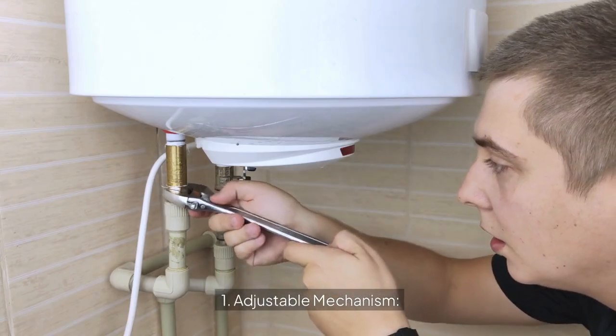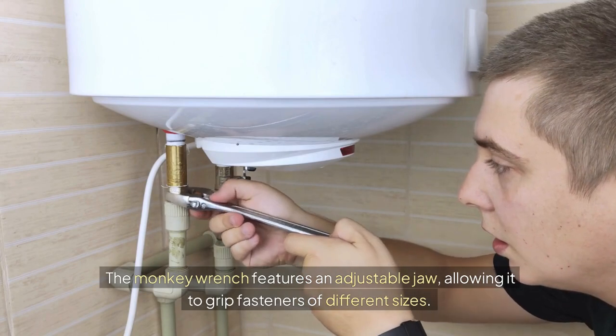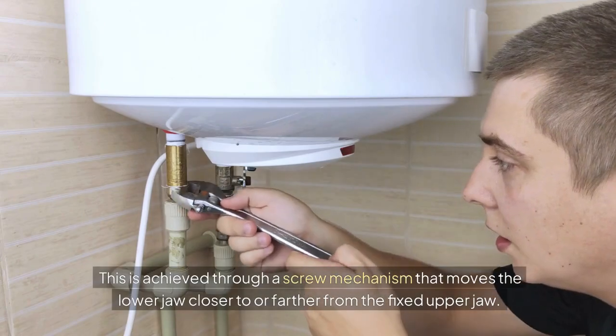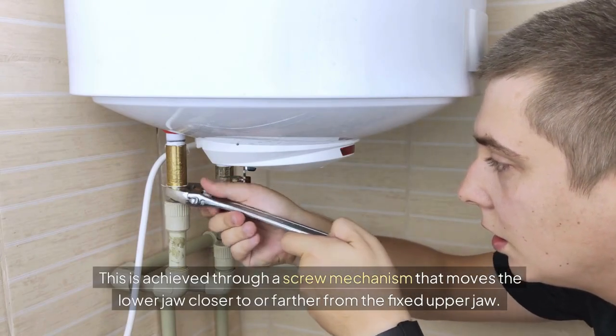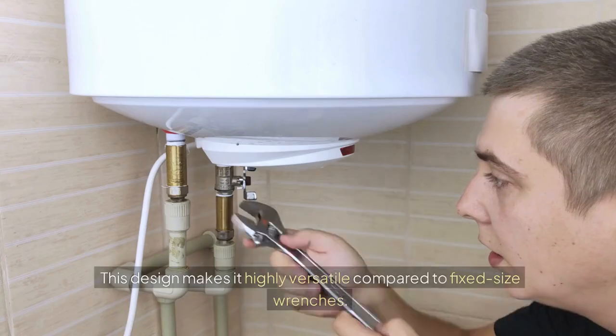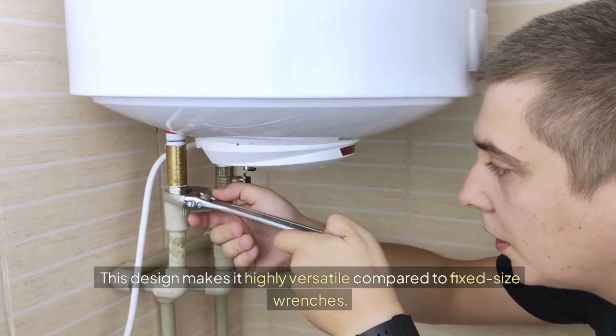Mechanical design and functionality. 1. Adjustable mechanism. The monkey wrench features an adjustable jaw, allowing it to grip fasteners of different sizes. This is achieved through a screw mechanism that moves the lower jaw closer to or farther from the fixed upper jaw. This design makes it highly versatile compared to fixed-size wrenches.